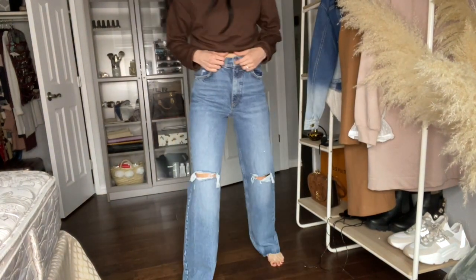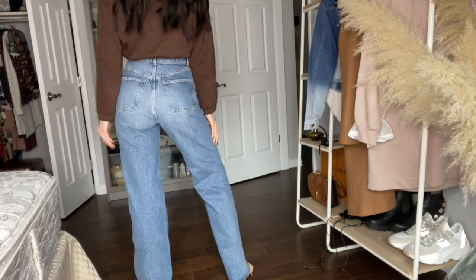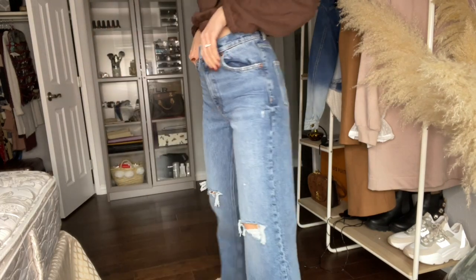And I'm so glad that I did, because if you are on TikTok, then you have seen these pants. They're the wide leg high rise pant with the cutout in the knee, and they're so cute. What? So they're wide leg, like I said, super flattering high rise.